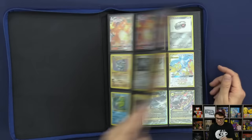I said I own most of the EX cards from Fire Red Leaf Green in this collection because I just love Fire Red Leaf Green. I remember buying those packs, kind of riding my bike up to the 7-Eleven with my buddy Alex and buying the packs of Fire Red Leaf Green back in 2005, 2006. And I pulled a lot of cards from there. I actually pulled all the legendary birds myself and I have those in slabs. So I'm going to be showing those off in a little bit.